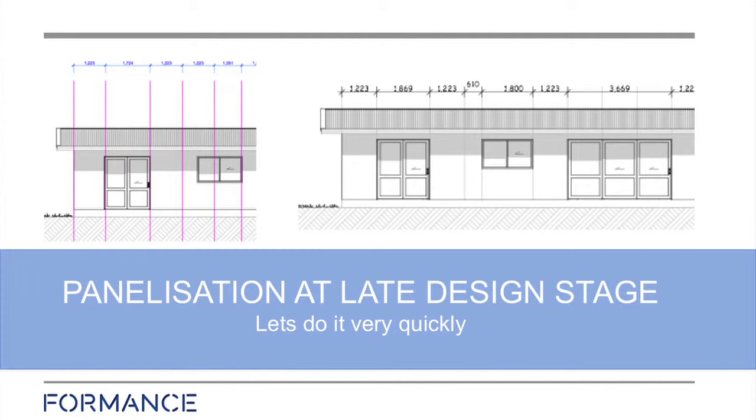You have an elevation, a simple design, and put your grid lines on top of that. And just by that, you realize where you might shift your window left or right a little bit. Just by doing that, you optimize your wastage and the design just looks great at the end. It's easier to do. So that's panelization. You can go crazy with that.